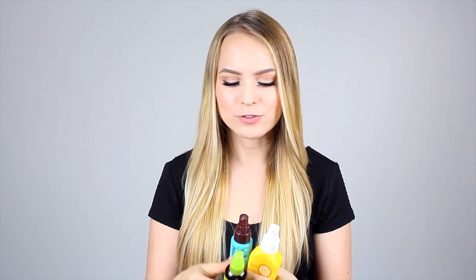And I have different purposes for these. I don't use them all at once. It's kind of like depends on how my hair feels that day after I get out of the shower. I just kind of choose what I need for that day.